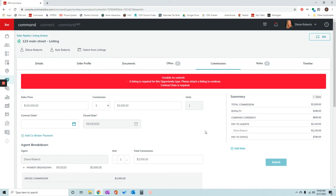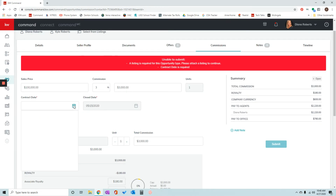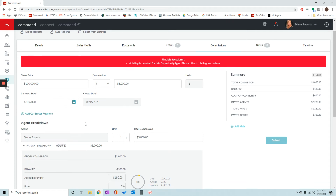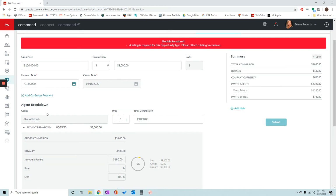You should have been doing that anyways, but just in case you were not, the commissions tab can only handle one side, so you're going to have to do two. All right, we've got our contract date. We'll say this went under contract last week. We're now out of the option period. I'm turning it in. Okay, here's the agent, the unit, and the commission.